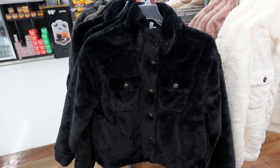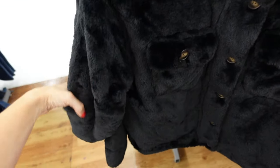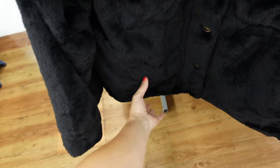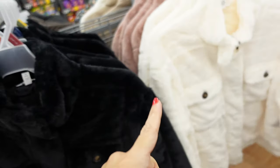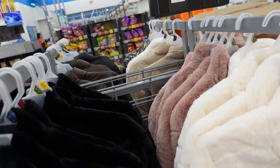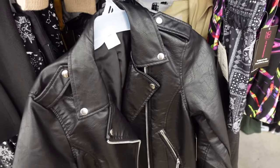First style shackets from Time and Tree. So these are mock neck when it's buttoned up all the way. The two flat pockets, has that banded wrist, nylon on the inside with that same kind of fit through the back. Comes in the black, also white. There's pink, and they're $29.98.